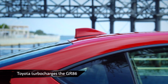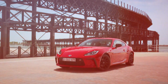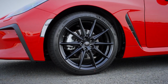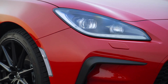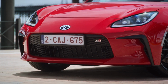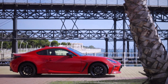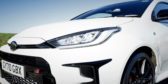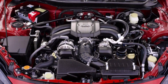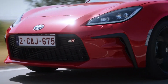Toyota has built a turbocharged GR86. In a move which enthusiasts have been calling out for years, Toyota has finally built a GR86 with forced induction. However, it isn't yet clear whether it will make it to production. As part of its synthetic fuel development, Toyota has put a boosted 1.6-litre engine from a GR Yaris into its two-door coupe, modified to run on man-made petrol.